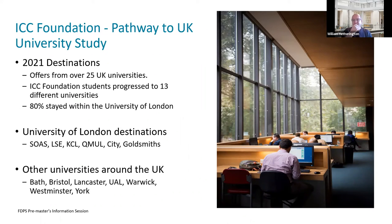So finally, just to look at progression and where students go on to study at undergraduate level. And I'm pleased to say, even with the pandemic, that the progression of our students was very strong this year, as in previous years. So in 2020, so this is students who completed their ICC programme this summer and have now progressed to undergraduate study, students got offers from 25 different UK universities.